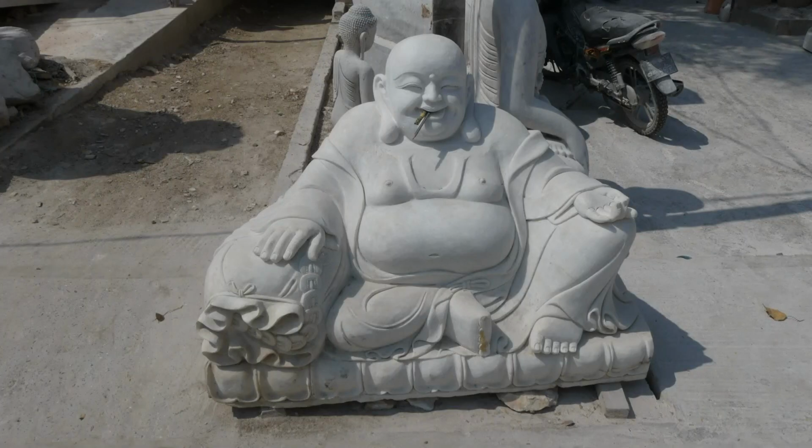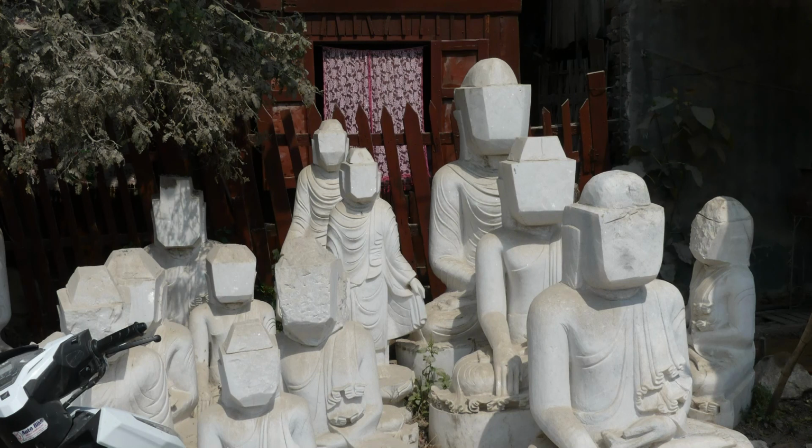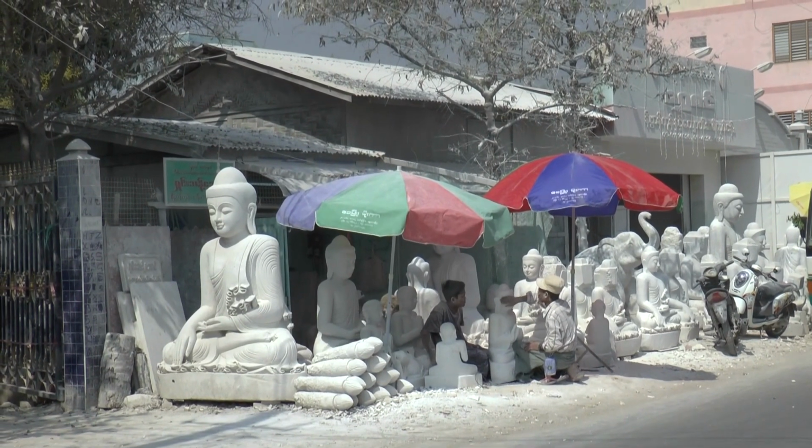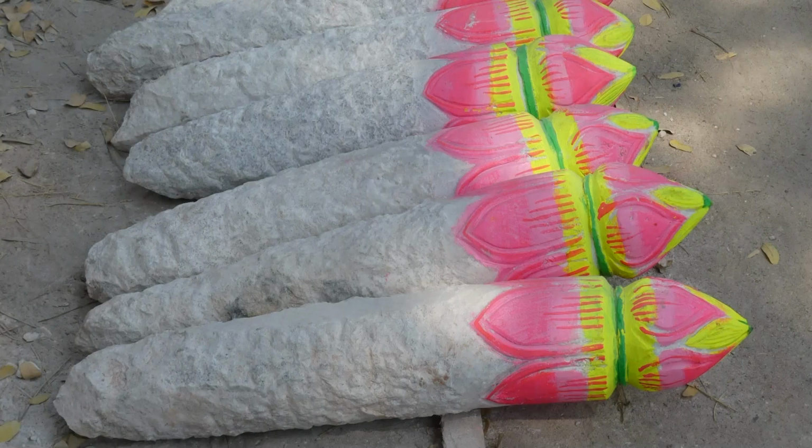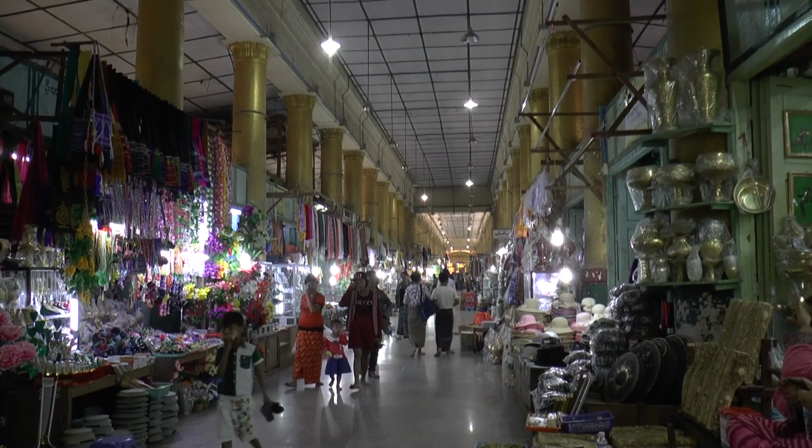Down the road was the marble carving area. The statues are often made as blanks and the faces added to order. What on earth are these? Ah, lotus flowers. Another market must mean another pagoda.